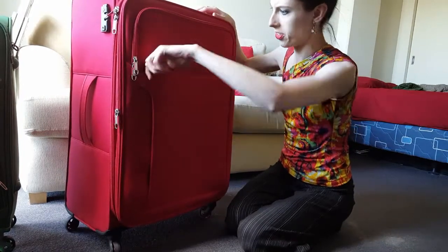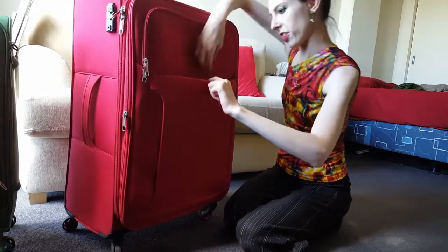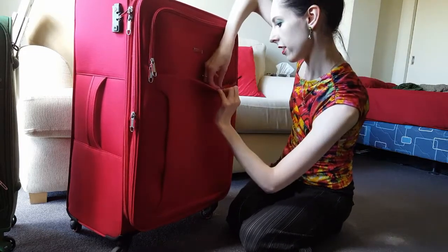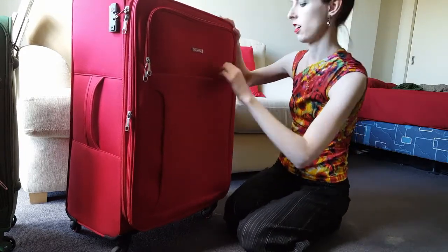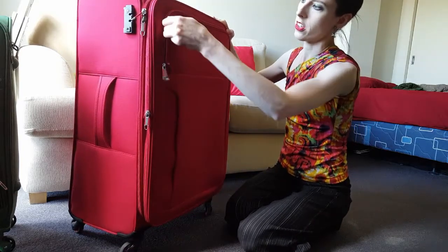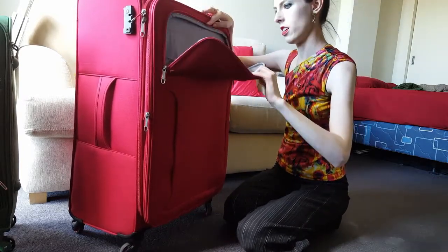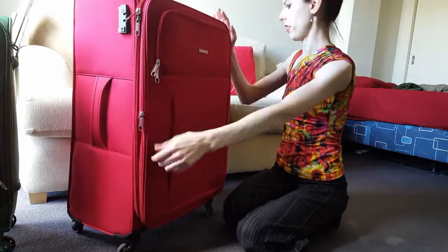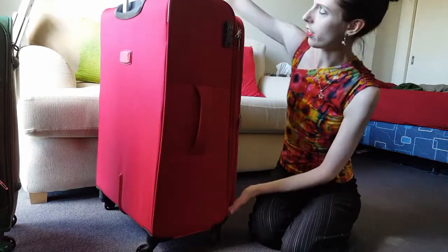Otherwise, it's very similar to my existing one. So it's got the one big front pocket on there, little plastic thingies from the tags. And it's got another pocket here. It's not particularly well protected, so you wouldn't put anything too vulnerable in there.